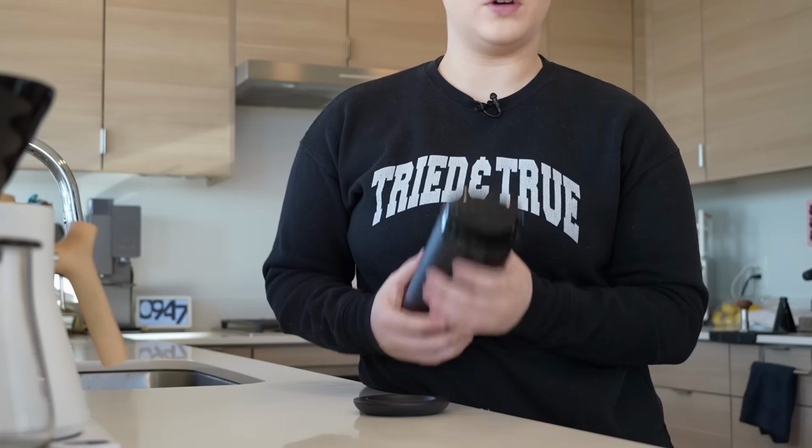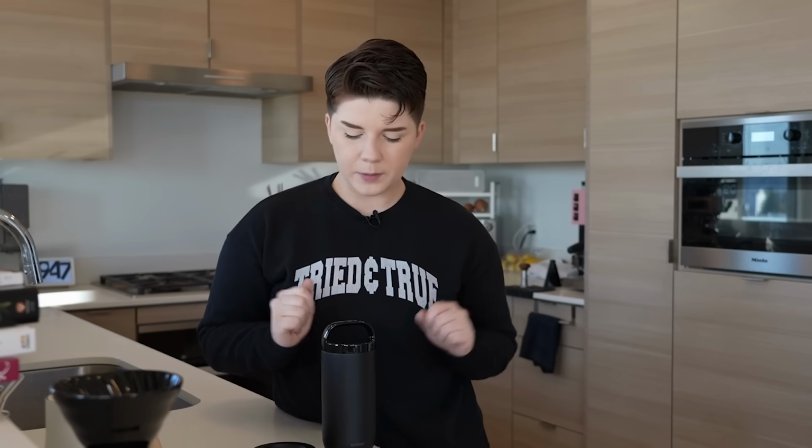And this right here is one of their newer releases. Now, if you're not familiar with Ember and their mugs, Ember makes smart mugs. So they are compatible with an app and they allow you to very specifically control the temperature of your beverage that is within them. Now they have a very classic line that is just like an at-home, standard mug with a handle. However, they recently came out with a to-go line of mugs.